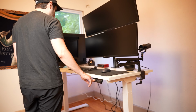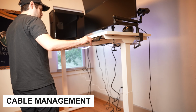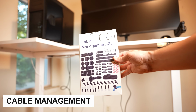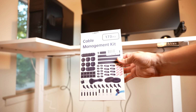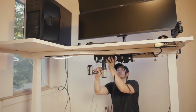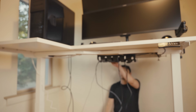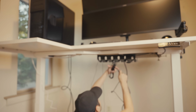Now that the overall layout was sorted, it was time to get started on the cable management. I recommend looking for a kit similar to this at Micro Center or Amazon. They're pretty cheap and will have everything you need. I've linked it below in case you don't have a Micro Center near you. I added a cable management tray and began by just organizing the cables and hooking everything up, making sure not to overdo it because we needed to test everything out first.